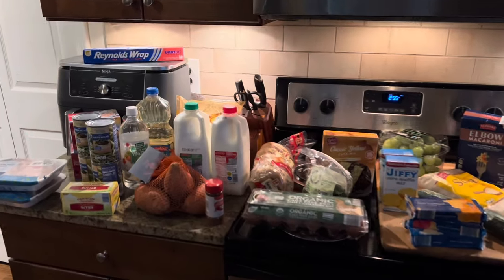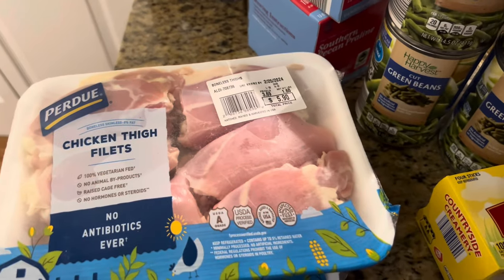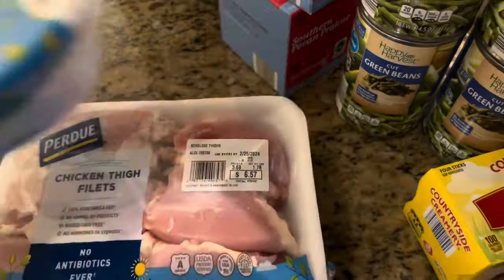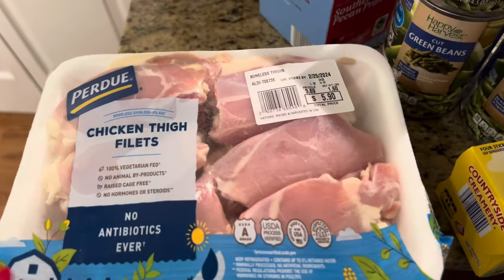Happy Sunday, y'all. So I'm going to be making Sunday dinner tonight, and I'm going to be making fried chicken. This was a request from Cash and Kaya, so he's supposed to come over for Sunday dinner. I picked up these Purdue chicken thighs. I went to Aldi, by the way. This is all Aldi. So I got some chicken thighs, so I'm going to fry these up.